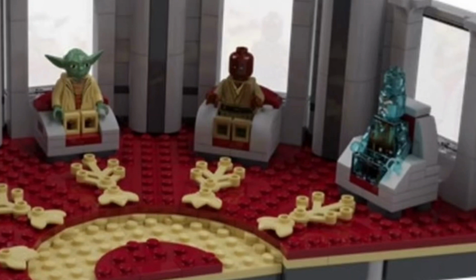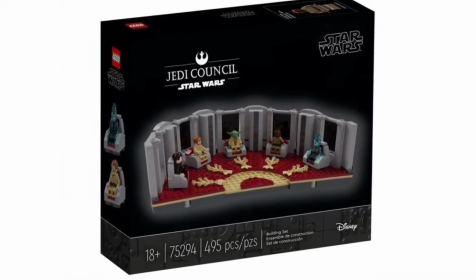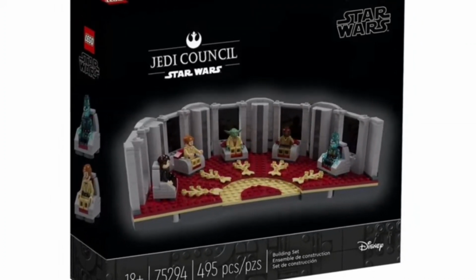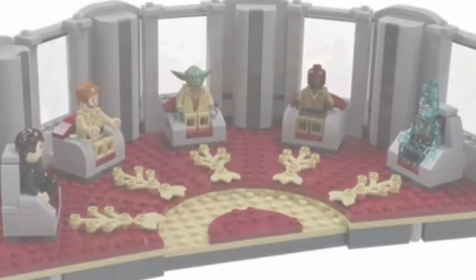I love the flooring. Of course, you have the classic tan and red carpet or flooring. I don't know what it is. And then it looks like you have the windows and paneling and stuff like that. If you did buy two of these sets, you could slap them together to create the whole council chambers, which would be so cool. I would love to see some more exclusive Jedi minifigures that we haven't had in a long time or we've never had before, such as Shaak Ti, Kit Fisto, Depa Billaba, Adi Gallia, Stass Allie, and so many more Jedi that we could have in this set. I would love to see them featured in this set.